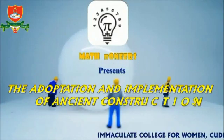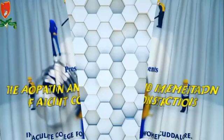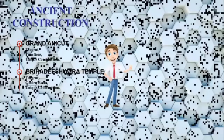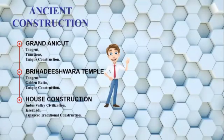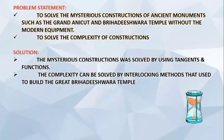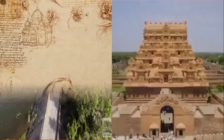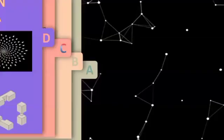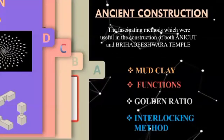Here our team, Math Pioneers, presents you the most mysterious constructions and sorts out the mysteries using mathematics. These are the methods used in the ancient constructions such as the Grand Anicut, that is the Kallanai, and the Brihadeeshwara Temple, located in South India, and we have implemented these methods in modern constructions.